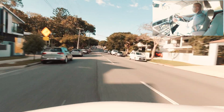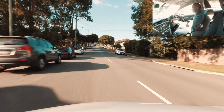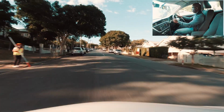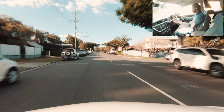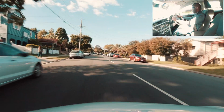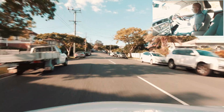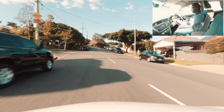Checking my mirrors every now and then. Also here I'm gonna slow down because there is a person there with a sign. Looks like they wanted to walk into the road, so I need to be careful that I don't rush anything. Because if they're walking and they hold up that sign, I must stop. If you are doing your driving test, you need to be careful there, because if you don't stop, the examiner is going to have to intervene, and then that's not good.